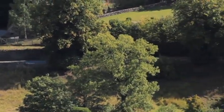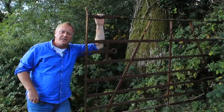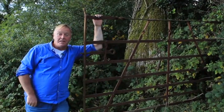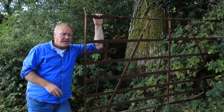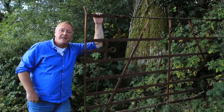I have travelled extensively throughout the country surveying gates. I've also surveyed extensively here in County Kilkenny. And what has amazed me is the sheer variety of local design and construction, the variety that blacksmiths have come up with in terms of design solutions to making gates.